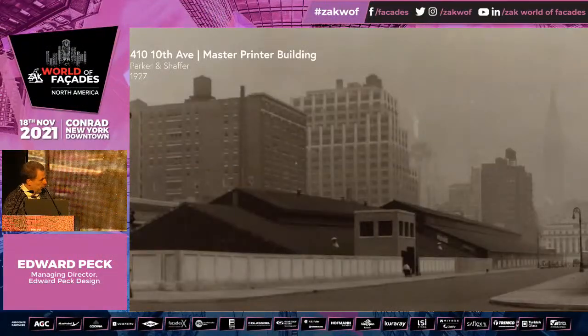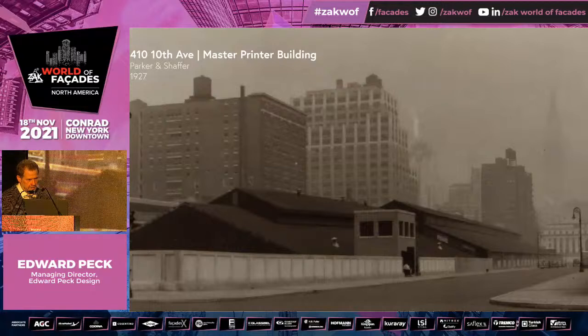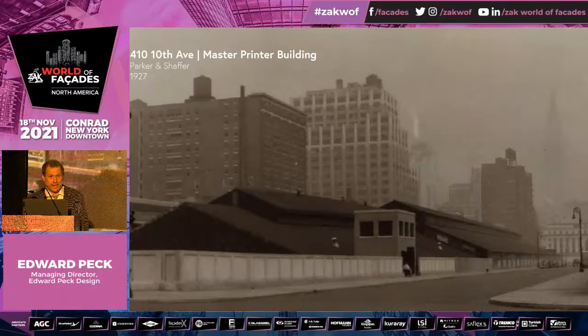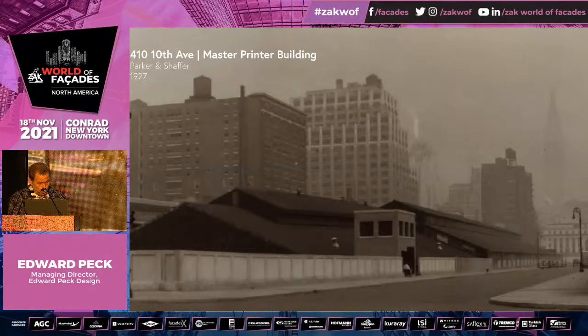This is a photograph originally of 410 10th Avenue. It was built in 1927. It's the Masters Printer Building. You all might know the west side was zoned for manufacturing, and that's why a lot of these beautiful buildings are on the west side, and you know now that many of them are being repurposed into some of the most dynamic and progressive buildings. And we think of this as one of them.